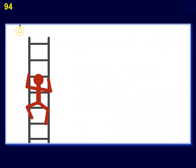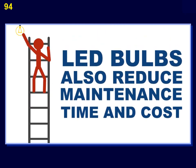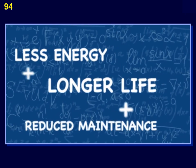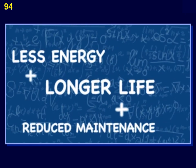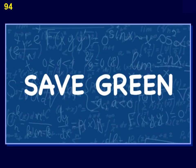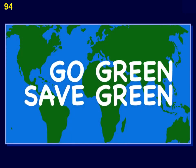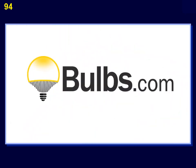In addition to the energy savings, LED bulbs will reduce maintenance time and costs. So simple math tells us that less energy use, plus longer life, plus reduced maintenance costs equals saving some green. And don't forget the added bonus of going green at the same time. Make the switch to LED and start saving today.